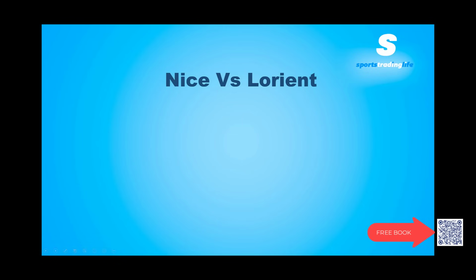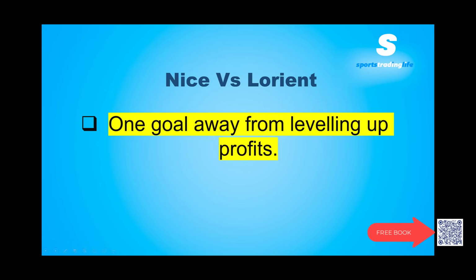Now, here's the thing with that particular trade. We were 1 goal away from levelling up those profits significantly, as you saw right at the end. Now, if you were eagle-eyed, you'd probably realise the profit we eventually made from the match was actually very similar to the profit we would have made if we just backed Nice on the match odds market and waited for that Nice win. Okay, so again, that's one of the arguments against, look, is there any advantage to trading correct score over just backing that favourite in the match odds market and not having all this complication?